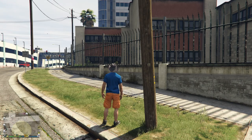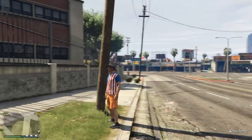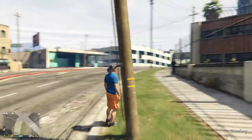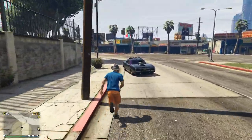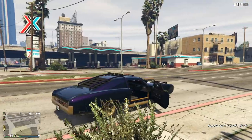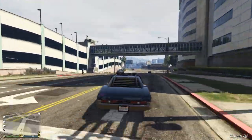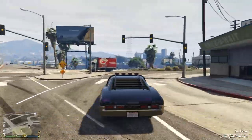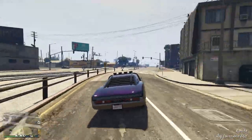I'll get there as soon as I can. Okay, I got stuff to do. That's not approaching. Yep. I might have picked the right car. Does that seem a little quicker to you? Certainly handles a little better. And the Duke of Death is not as quick as the Dukes, regular Dukes.